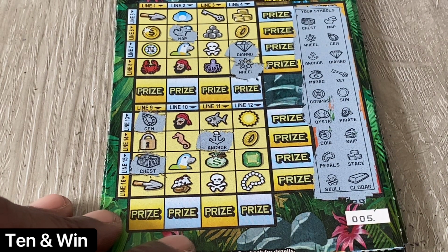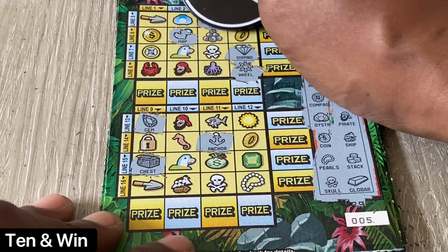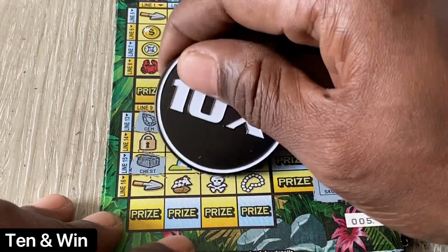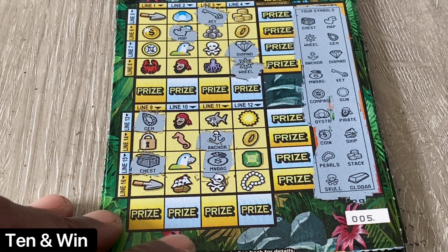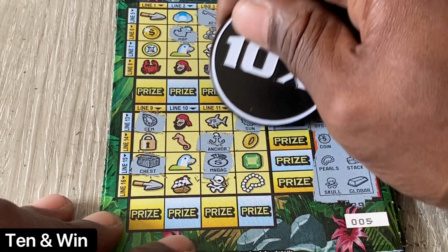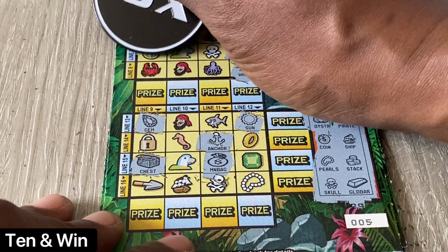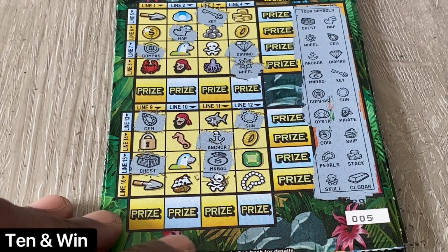Next, we have a key and a money bag. Got a key on grid 1. Money bag on grid number 2 and no key. Next, we have the sun and a compass. Got the sun on grid number 2 and the compass on grid number 1. No compass on grid number 2.